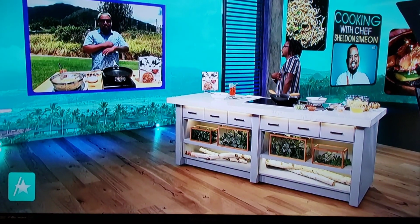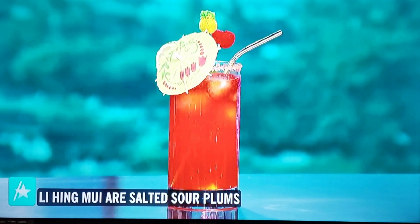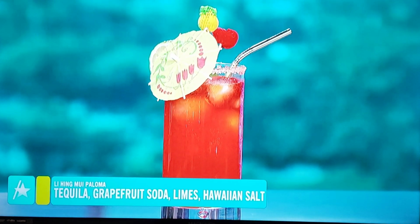Okay, first, I want to get to this drink. I want to know what we're drinking because I feel like it's going to set the tone for me. Yeah, so this is my favorite drink. This is what I call a patio pounder because I've knocked these back. This is the Lihimui Paloma. It has salty, sweet plums that you'll find all over the markets here in Hawaii, and it gives that nice little kick with some tequila, some grapefruit soda.